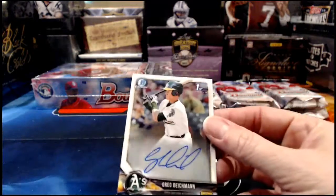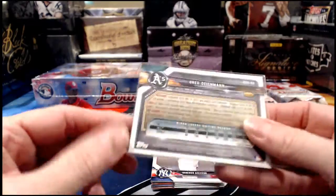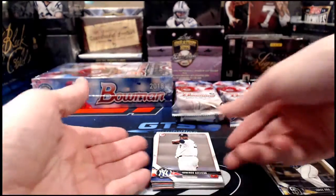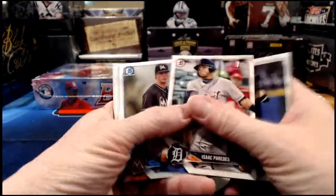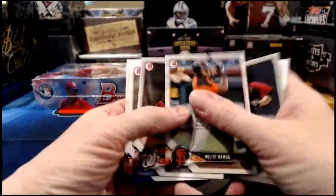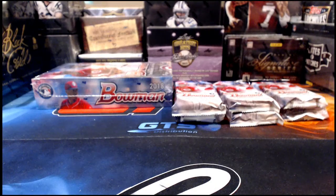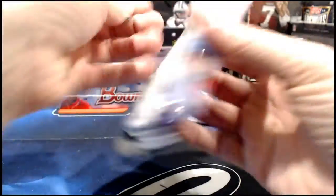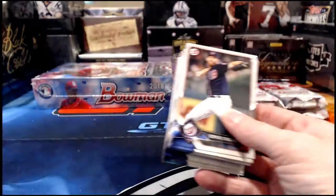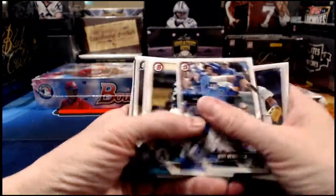Setting in behind that for the Oakland A's, we have Greg Deichmann with a little chrome signature for the A's. But most of the stuff from TriStar and from Leaf is pretty good. Particularly I like Game Day Greats jerseys because we almost always pull some nice stuff out of there, although really Leaf we pull as much nice stuff out of too, I guess.